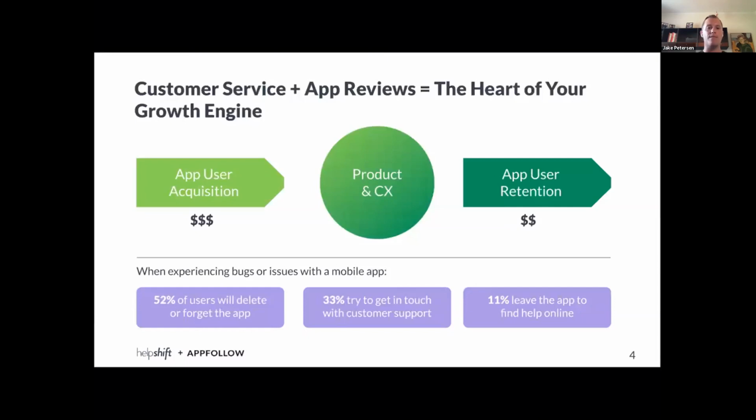In fact, 52% of survey respondents recently said that they will delete or forget an app that they've downloaded when they find issues or bugs. That's a loss, obviously, of half of your potential user base. They're that unforgiving. But when app users do encounter problems, those pesky bugs in your app, 33% said that they will try and reach out to your customer service teams. This is your last chance to retain them.